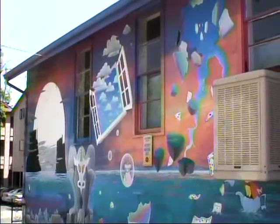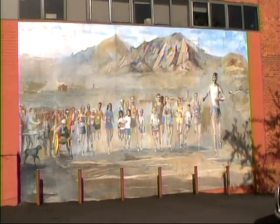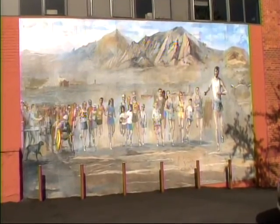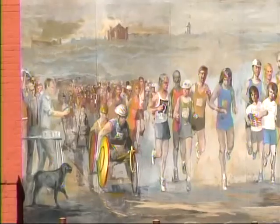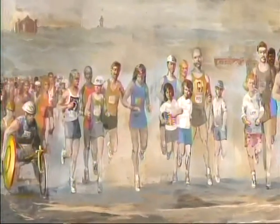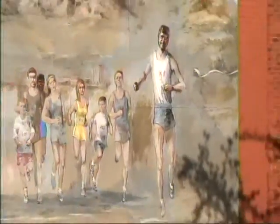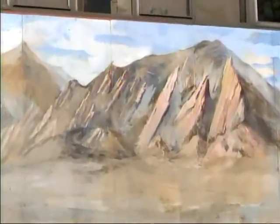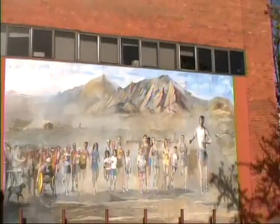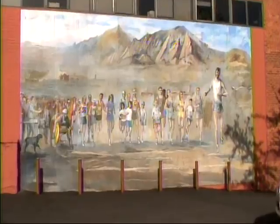Gotta love Boulder. This is the Boulder Boulder depiction, which is an annual road race we have on Memorial Day weekend. Oh, Boulder. I guess he's the winner. Mural Project Across Boulder, 2008.